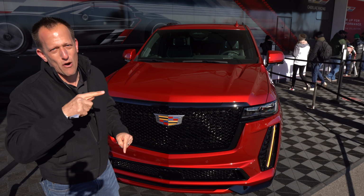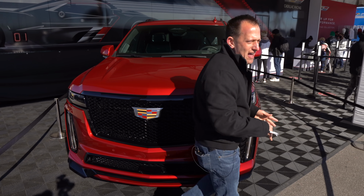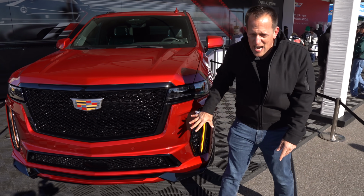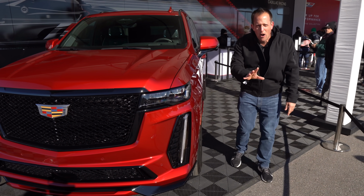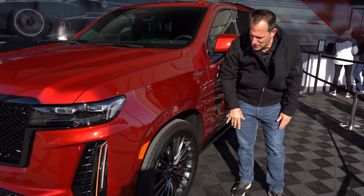Not yet, but we're going to be bringing it to you here on Raiti's Rides. Let's continue around the side. Like I was telling you, with the changes to the front, they also brought some specific changes to the wheels and tires and also the suspension.